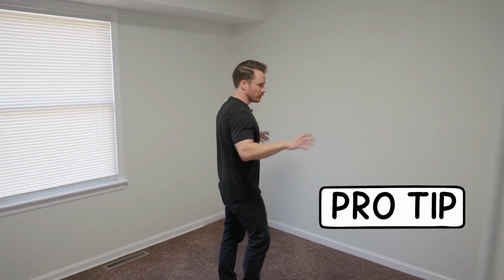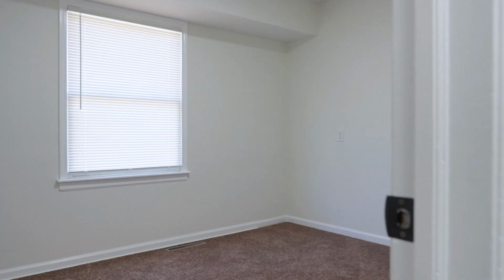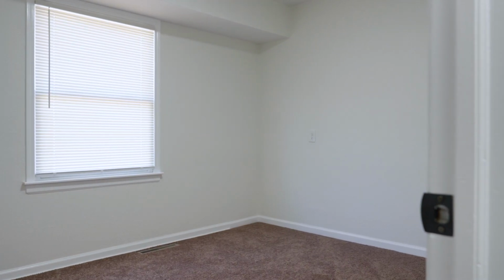So we ended up removing all of the built-ins. You can still make this an office and you can configure it how you want, but we don't want to designate this specifically as one. So we really cleaned it up and made it back into a bedroom with the closet and everything. And we're just gonna let the buyers choose.